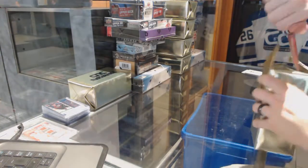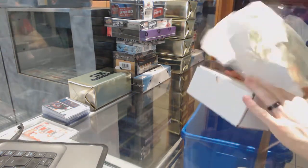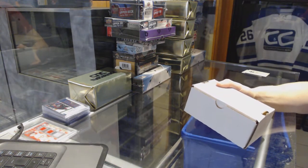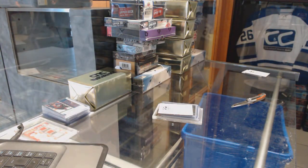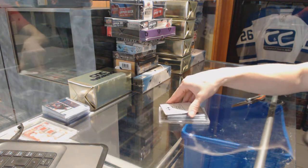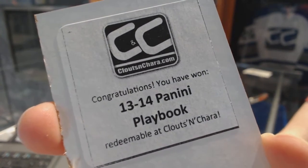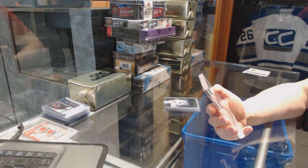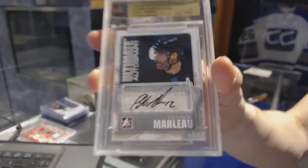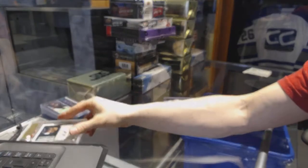All right, on to gold box number three. Bonus box is 13-14 Panini Playbook. We've got an 11-12 In the Game Ultimate 11th auto silver, numbered 11 of 19 for the San Jose Sharks, Patrick Marleau.